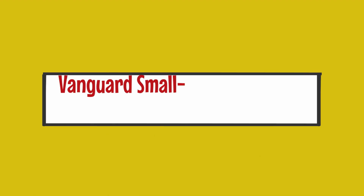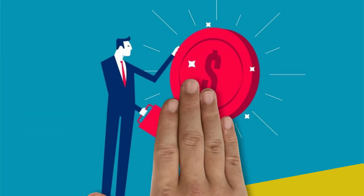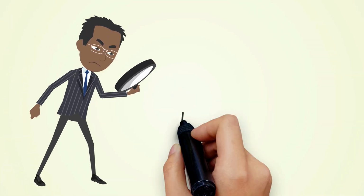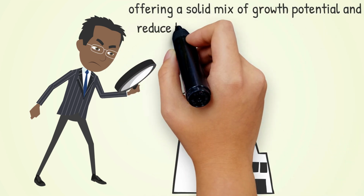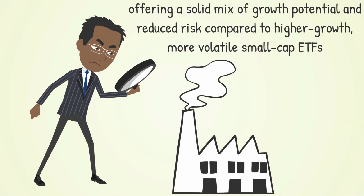Last, but certainly not least, we have the Vanguard Small Cap Value Index Fund, VBR, a great pick for investors who are looking to combine the growth potential of small-cap stocks with the stability of value investing. VBR focuses on small-cap companies that are currently undervalued, offering a solid mix of growth potential and reduced risk compared to higher growth, more volatile small-cap ETFs.